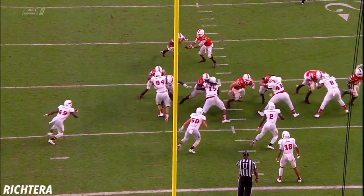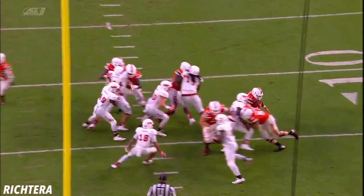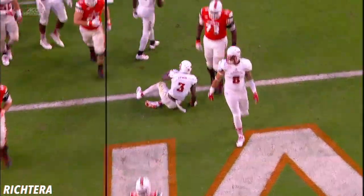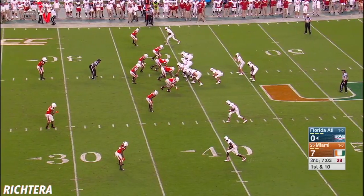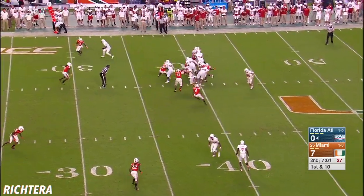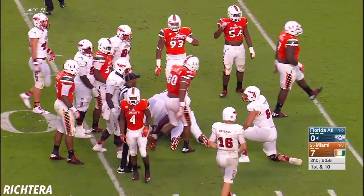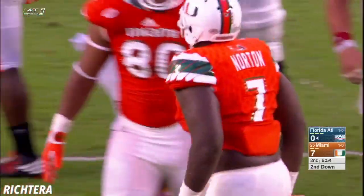And you see the effects of Mark Walton. He gets his hands on the football. He presses the line of scrimmage. He sees the lane, and he gets there, and he gets going. That's what you want from your back. Don't dance, shake, and move. First down and 10. Oh, that's going to be blown up. Big-time play by number 7, Kendrick Norton.